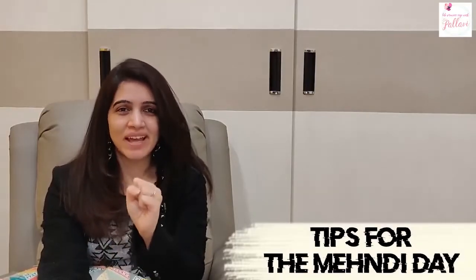So I think this is a really cool idea for those of you who want to go in for elaborate mehendi on your feet as well. So these were the design ideas for your hand and feet, and now just some general tips for your mehendi process.